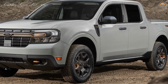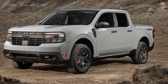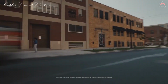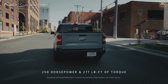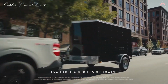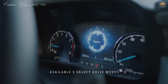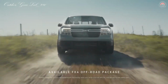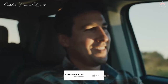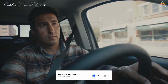Also of note, the Ford Maverick can be a hybrid. It comes standard with a 2.5-liter four-cylinder engine paired with an electric motor to produce a combined 191 horsepower. The EPA estimates this Maverick will get 37 mpg combined, which is considerably better than other pickups. If you're looking for more power and a more traditional driving experience, there's an optional turbocharged 2.0-liter four-cylinder engine that produces 250 horsepower. And what about doing pickup-type stuff?